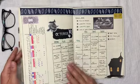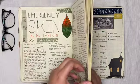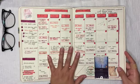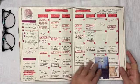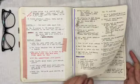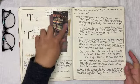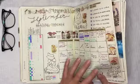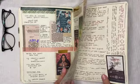And this started in August when I did this one. So this is when I realized, okay, this calendar thing, this works for me, and I want to do this kind of setup with my spreads. I want to do something like this where I have the title, where I have the copy of the book that I'm reading, so you can see the development of how I'm doing my spreads now.